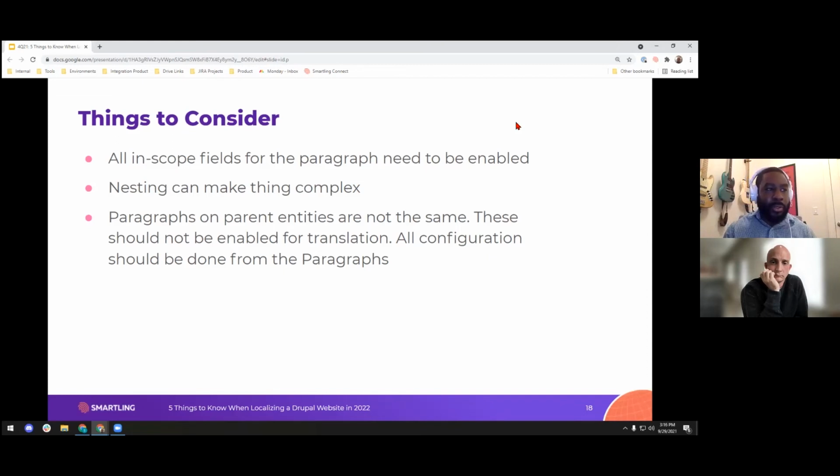What you need to do instead is enable the translation of the fields within the paragraph itself. That will enable the translation of the contents of the paragraph, as opposed to trying to enable translation on the parent entity itself. So that's a very, very tricky and very, very important distinction to make if you're utilizing paragraphs that you hope to translate in your Drupal environment.